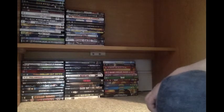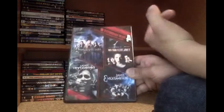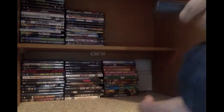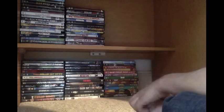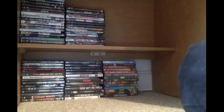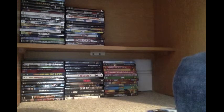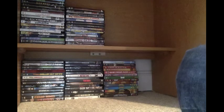It's cool. And lastly, I have the 4 combo pack Final Destination series. So I have the whole Final Destination. And that's basically all my movies. Wait, not all of them, sorry. I have the ones on the sleeve, on the actual baggies. I have how many here?